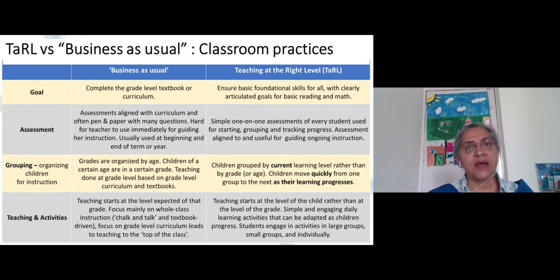The goal in my normal classroom is to complete the curriculum by the end of the school year and make sure that everybody has gone through that curriculum, usually the textbook. The goal of the teaching at the right level class is to ensure that the child has basic foundational skills, very clearly articulated goals for both reading and math. And as you saw, if I even use a simple reading tool, it would be how many children can reach the story level or the para level by the time I finish the program or the intervention. These interventions can last anywhere between 2 months to a bit longer, but we certainly feel that in about 100 days, a lot can be accomplished.